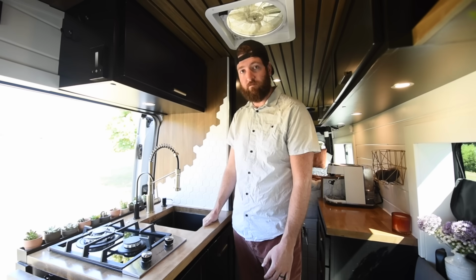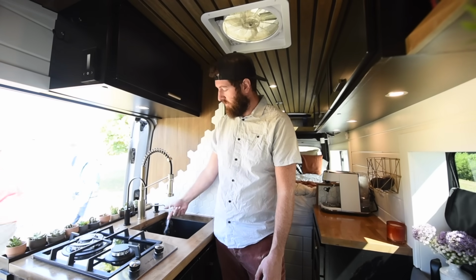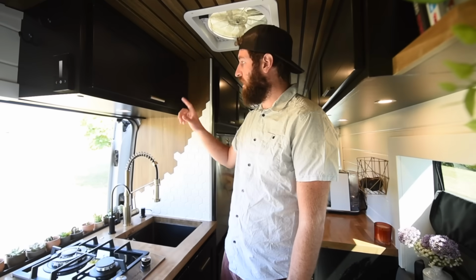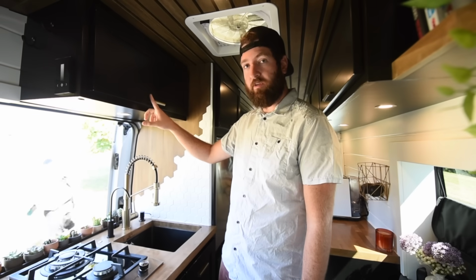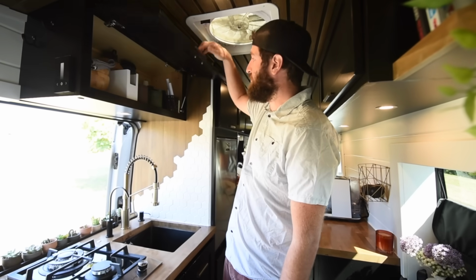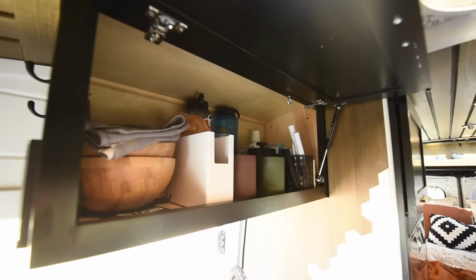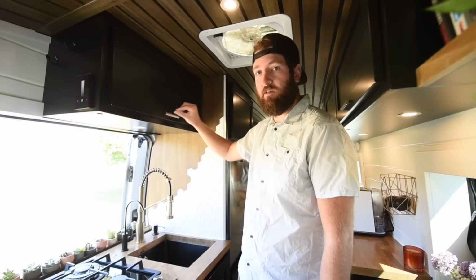It works great. Our hot water is on a tankless propane water heater, so anytime we need hot water, it's instant, it's great. On our upper cabinets, we've got the gold hardware. We didn't want anything that we would get hooked on, so we went with these super low profile ones that don't have any hooks on the ends. Cabinets are on gas struts. This keeps them open and closed, so we don't have to have any latches to keep them shut when we're driving down the road. They work great.